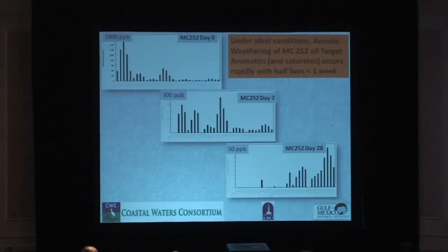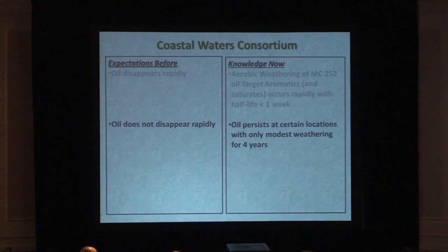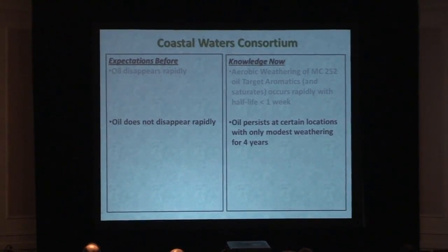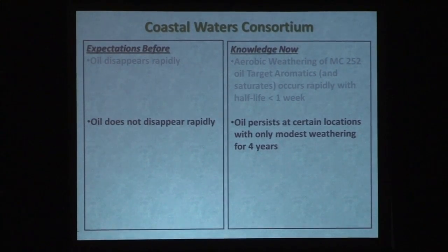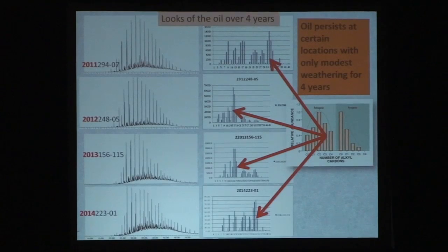Well, some of it did, because the half-life of some of these compounds is very short, less than a week. However, the oil does not disappear quickly, because some of the compounds are not going to degrade rapidly, and they're going to be in the system for quite a while, which Ed Overton has shown with this diagram over 4 years, that we're still tracking the biomarkers and some of the oil from the Deepwater Horizon in Louisiana coastal marshes.